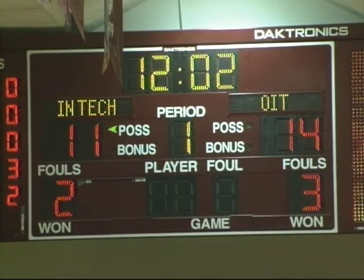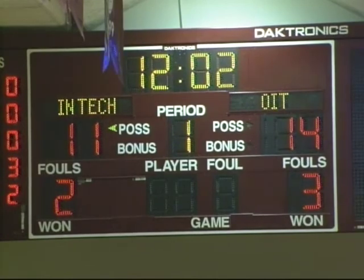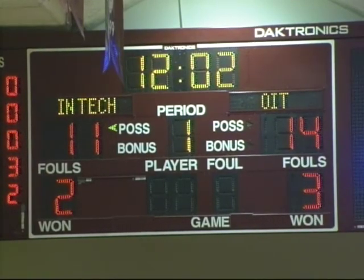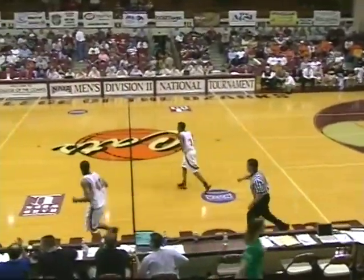Well, back here at Point Lookout, Missouri. Too many times we've been to Point Loma, California. Keeter Gymnasium on the campus of Point Lookout, College of the Ozarks. A great place to play basketball. 12:02 remaining in the first half of play.